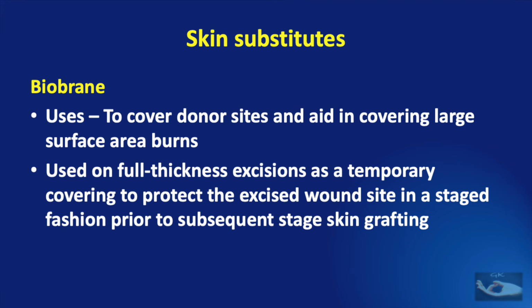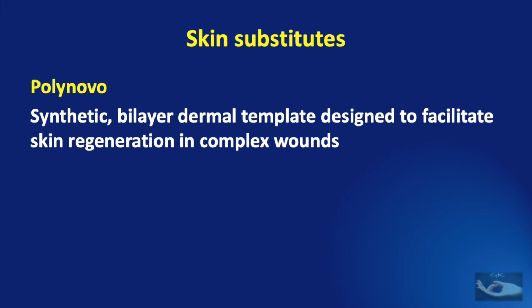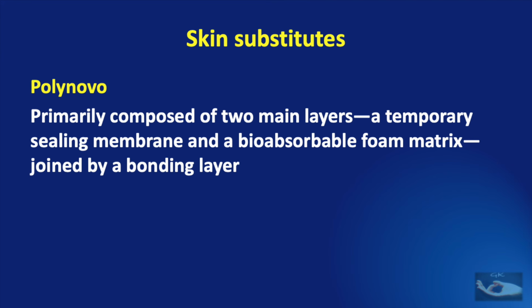BioBrane can be used to cover donor sites and aid in covering large surface area burns. It can be used on full thickness excisions as a temporary dressing to protect the excised wound site in a staged fashion prior to subsequent stage skin grafting. PolyNovo, or biodegradable temporizing matrix BTM, is also another skin substitute that is available. It is a synthetic bilayer dermal template designed to facilitate skin regeneration in complex wounds. It is primarily composed of two main layers, a temporary sealing membrane and a bioabsorbable foam matrix joined by a bonding layer.